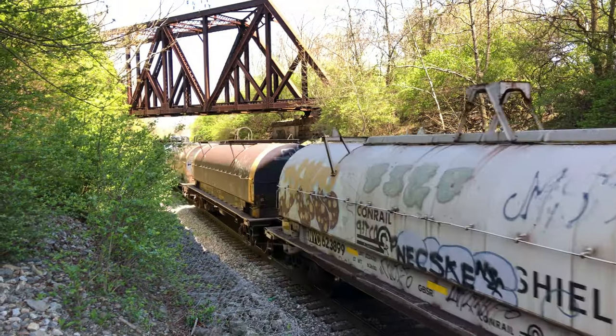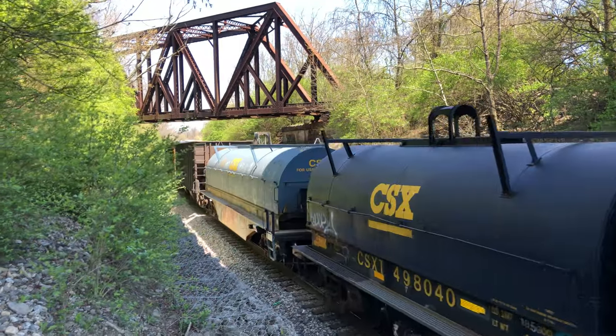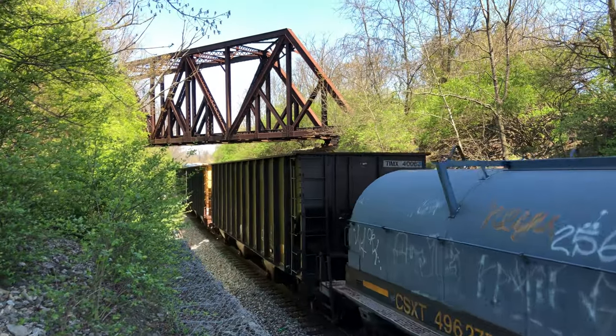GPUs, I see you. There they come. Working hard too.